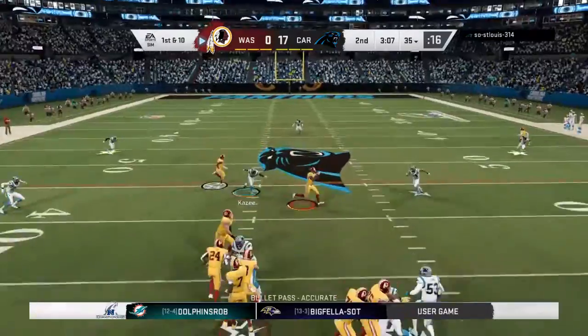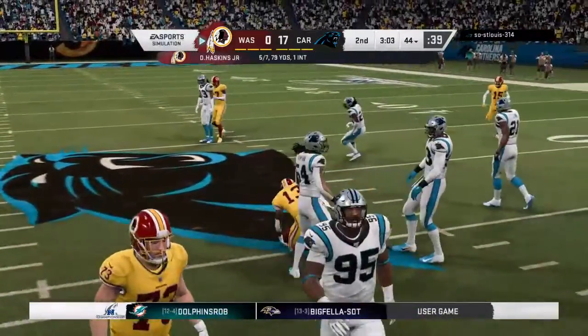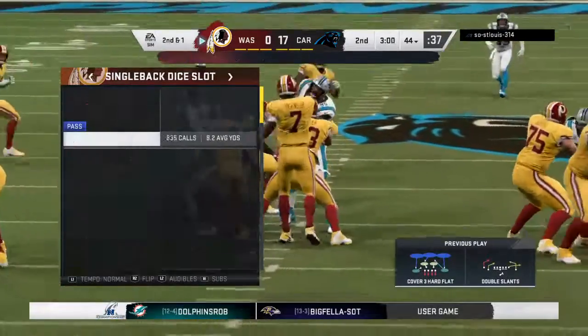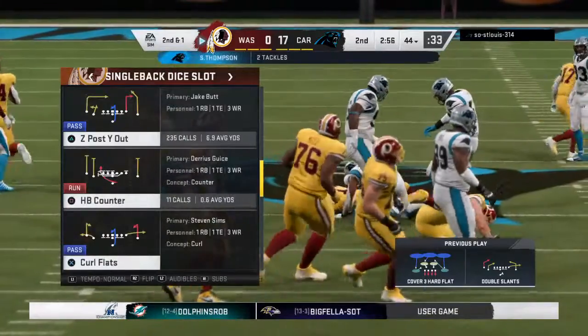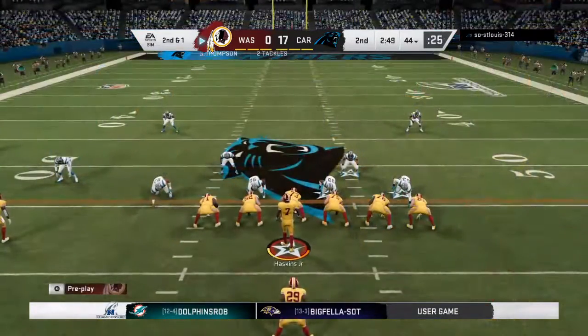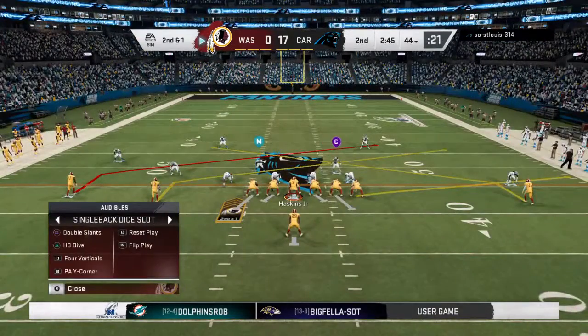Throwing now, Haskins on first down. This one complete to Kelvin Harmon, and he's tackled a yard short of the marker. Good gain of 9 on first down. Give him 9 there on the first down completion. That last catch short of the marker by just a yard leaves him with a very manageable 2nd and 1.